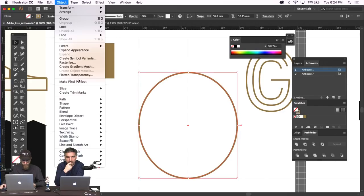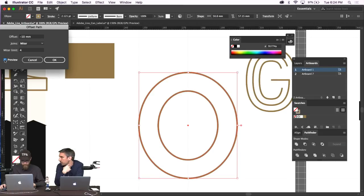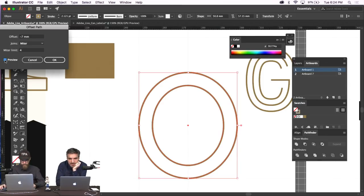So I'm going to offset the path here, like I've done before. And if you work with a printer, if you want to do real gold... With cans, you can't really do a real gold, but you have to figure out what the Pantone matching is going to be. And you get the Pantone reference directly in Illustrator. Right. So I'm going to do this round.